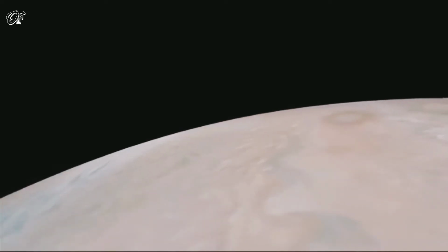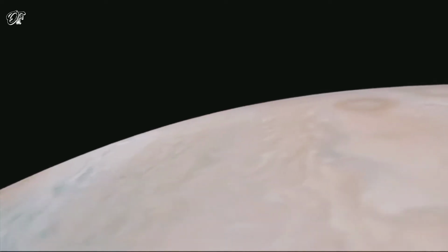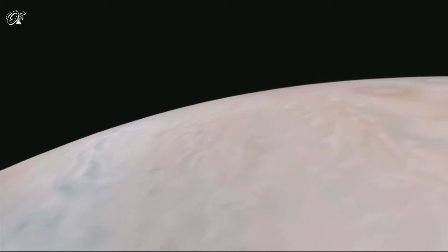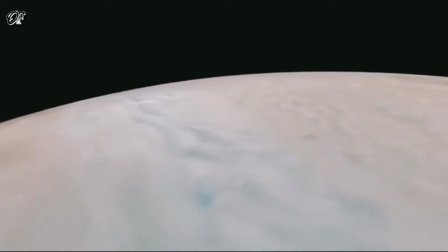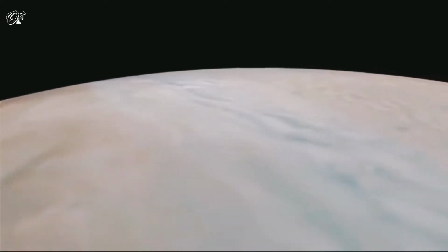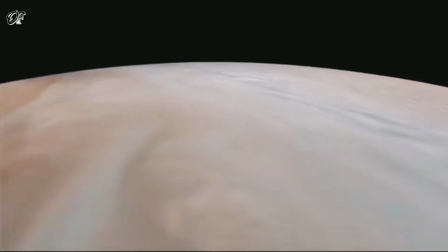The southern tempests are arrayed in a strikingly regular fashion. Previously, 5 of them had formed a pentagon around the central storm, which is as wide as the continental United States. With the new addition, that girdling structure is now a hexagon.